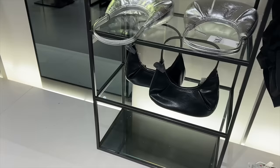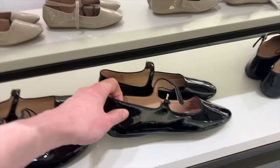What I think I was seeing the most of is the Mary Jane ballet flats. Here is a pair that is in black patent. It has the strap across to make it Mary Jane, and then there were also a cream version of it as well. There's so many of them. Help.